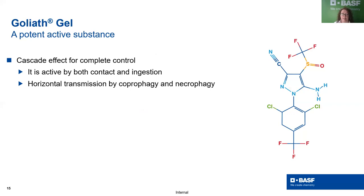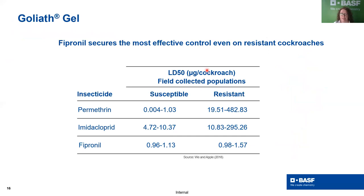Let's have another look, because the other thing we always need to consider is how an active ingredient works on resistance, because we do talk about resistance with insecticides and with cockroaches. If we look at permethrin, for those cockroaches that are susceptible, the LD50 to permethrin was between 0.04 and 1.3. Those that were resistant to permethrin, it went up to 482.83. Then we looked at imidacloprid, which is 4.7 to 10, and a big difference again. When fipronil was looked at, susceptible and resistant, there wasn't much difference. This information has come from trial data, Wei and Appel, 2018.